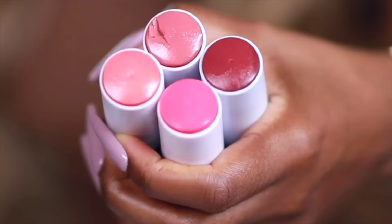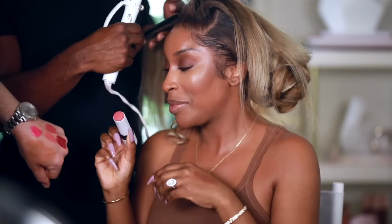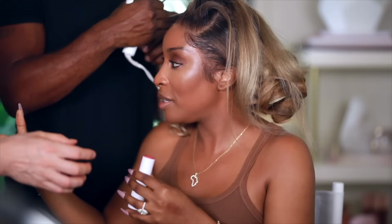Guys, Mario's giving us cream blushes. You know I'm dying. Y'all know how much I love cream blush. This one. Is that this one? Yeah, that's earthy pink. Let me see this. It has a muteness to it. No, I like this one. Earthy pink. Yeah. I wouldn't wear that plum. You wouldn't? No. This looks so pretty. I would probably end up putting something on top of it. Smile. I'm just gonna put it right here.